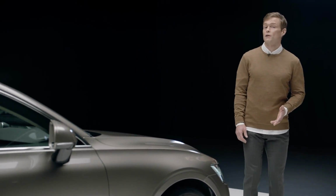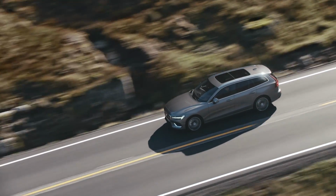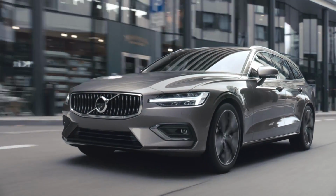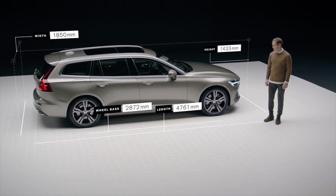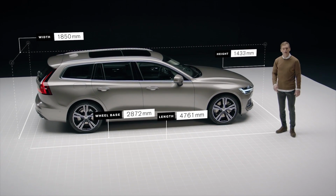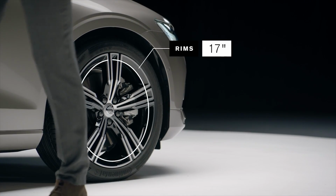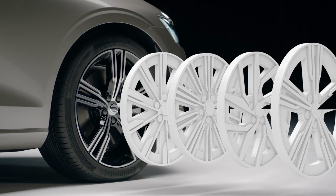Regardless of trim level, the V60 is a very dynamic looking estate with its aggressive front, slim high-tech LED headlights with the iconic T-shape. The V60 is longer and lower than its predecessor. The wheelbase is longer, the front overhang is shorter, and that is what gives the car its premium proportions. Rims range from 17 to 20 inch and come in a variety of designs.